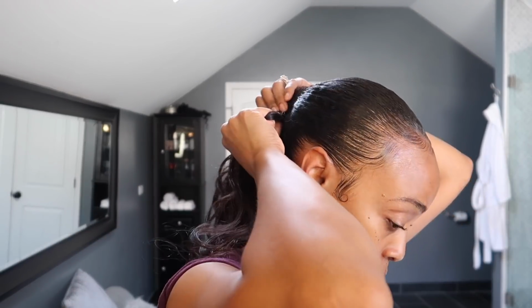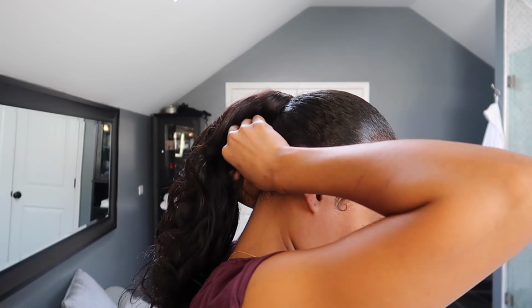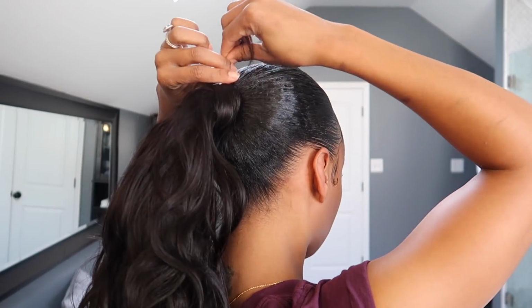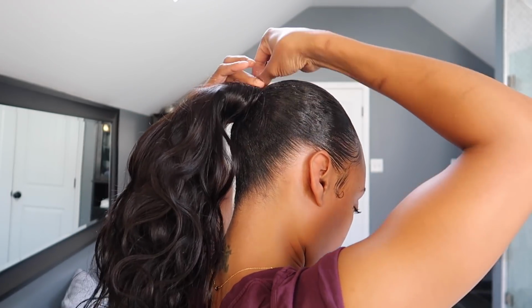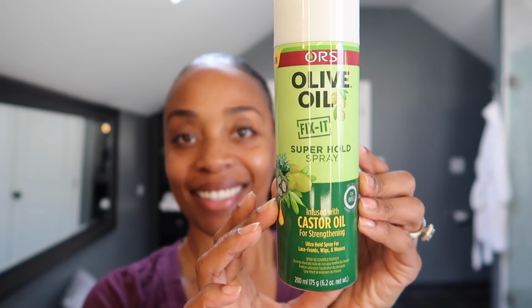But the final step is to take a chunk of hair from the bottom and just wrap it around the base of that ponytail. This is just going to secure the ponytail a little bit better, but also cover those tracks. So it's going to look a lot more flawless if you do this. You want to tie it around itself pretty tightly and tuck it in. You can apply a bobby pin just for some extra security if you want, but the key to locking this in is to spray it with a hold spray.